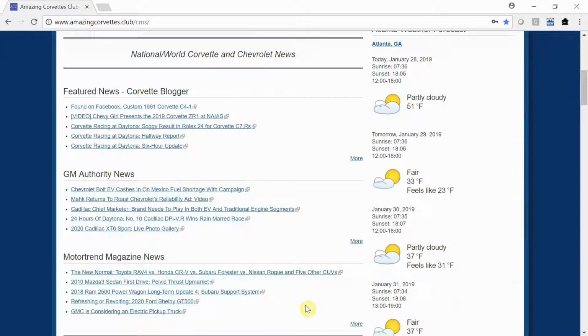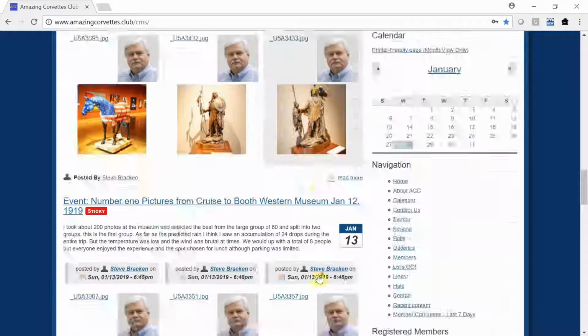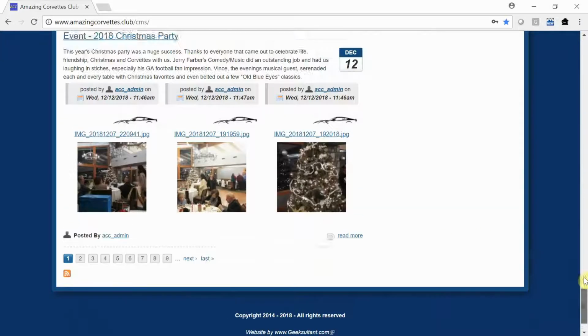I hope this video was helpful in showing you how to reset your password. If you have any problems, as always, if you scroll to the very bottom of any page on Amazing Corvettes, even if you're not logged in as a non-user, at the bottom you'll see an email that you can go to get support, so that we can help you reset your account manually.